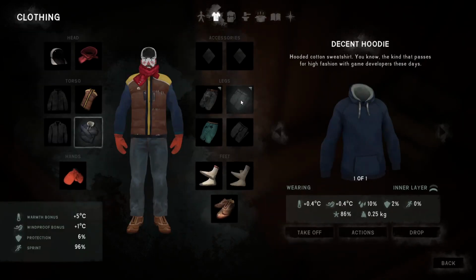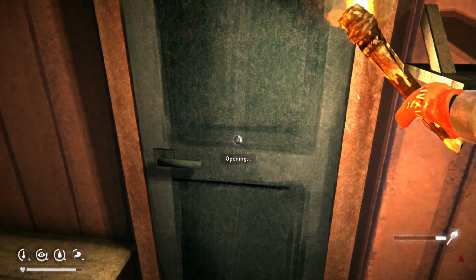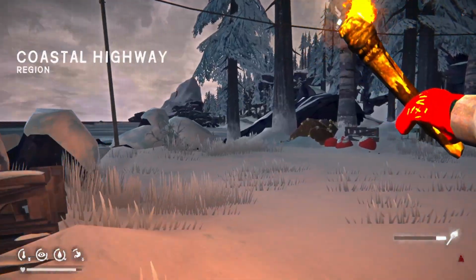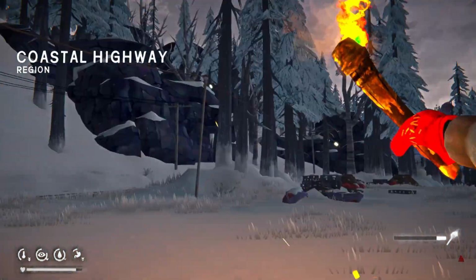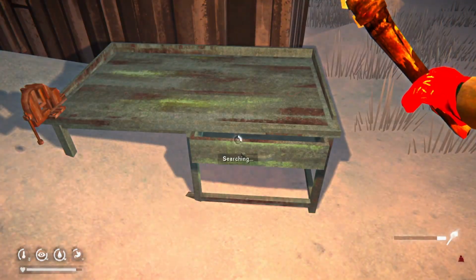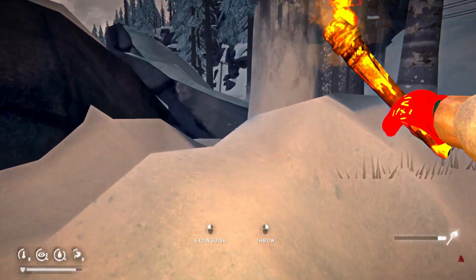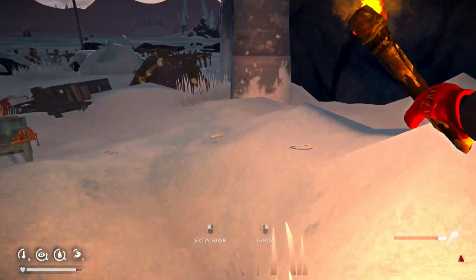Is that pants good enough? Good enough to be an outer? I'm not sure I can carry much more. And that was the last building because this was assembled. This is where we had, and is that the bear I just heard? Maybe.